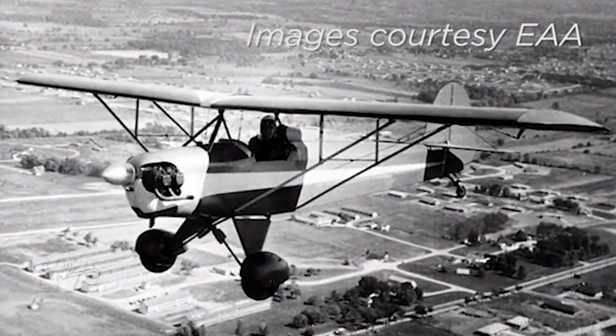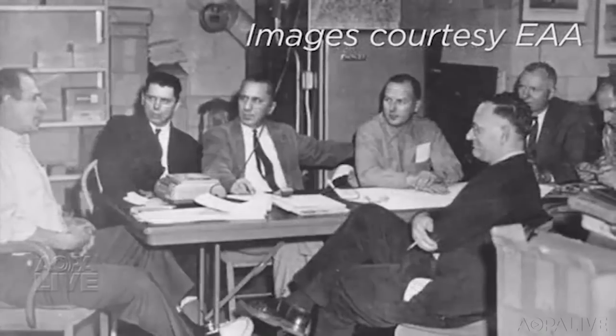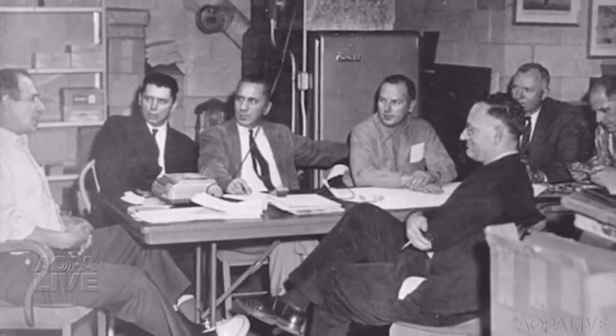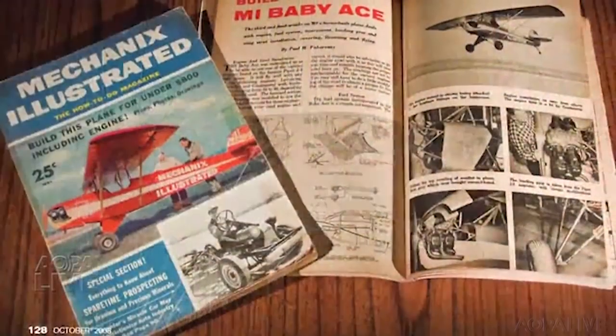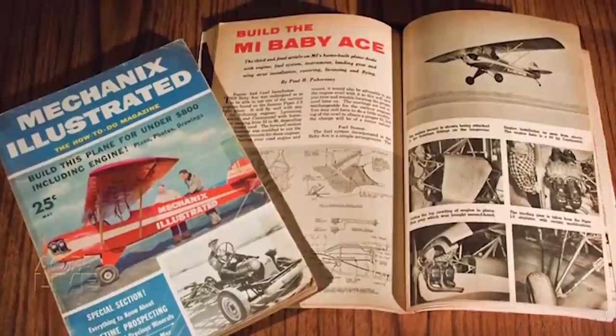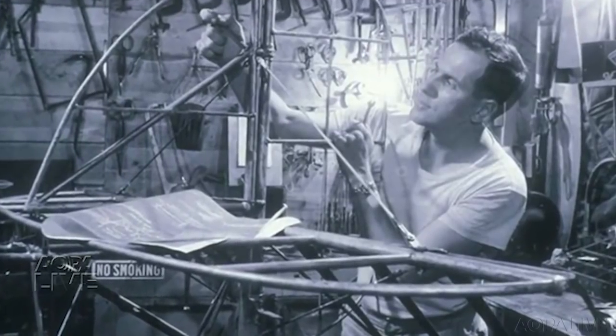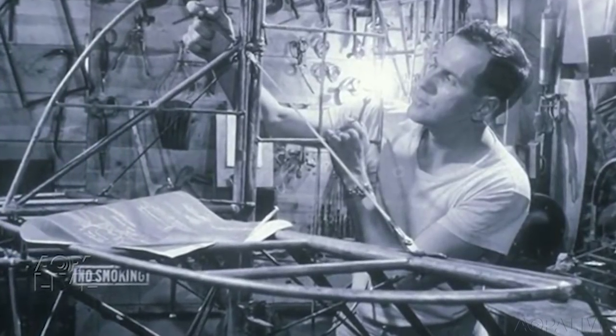All of the people, all of the spectacle, all of the grandeur can all be traced back to one simple parasol-winged airplane. In 1955, the Experimental Aircraft Association was a tiny group with Paul Poberezny at the helm. He was ever the PR man, so he took the opportunity to write a series of articles for Mechanics Illustrated, a how-to publication. He would detail how to build a Baby Ace in your own home for less than $800, engine included.